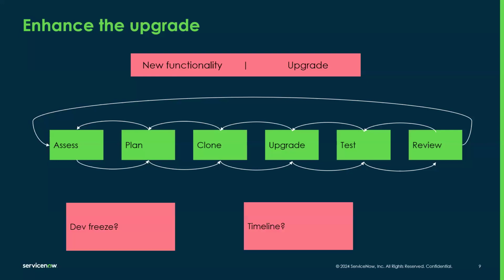And Sachin has another question here. During upgrades, random ACLs or system properties are introduced by ServiceNow, which breaks existing functionality. How do we assess the impact? Saying there's not a lot of documentation on this at the time. What are the best practices?